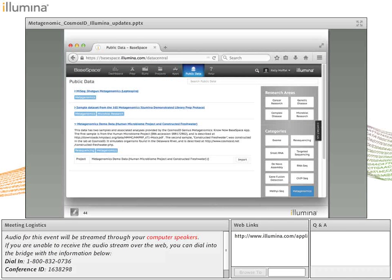So right now, our app in BaseSpace is free for you to use, and we encourage everyone to go and try it out. If you need some data to test it out with, you can go to Illumina's or BaseSpace's public data repository up top here and click on Metagenomics. And this bottom set, this third set of samples, contains that constructed freshwater sample that I just showed you, and it also contains a sample from the Human Microbiome Project, which you can import to a project of your own and test out our app with.